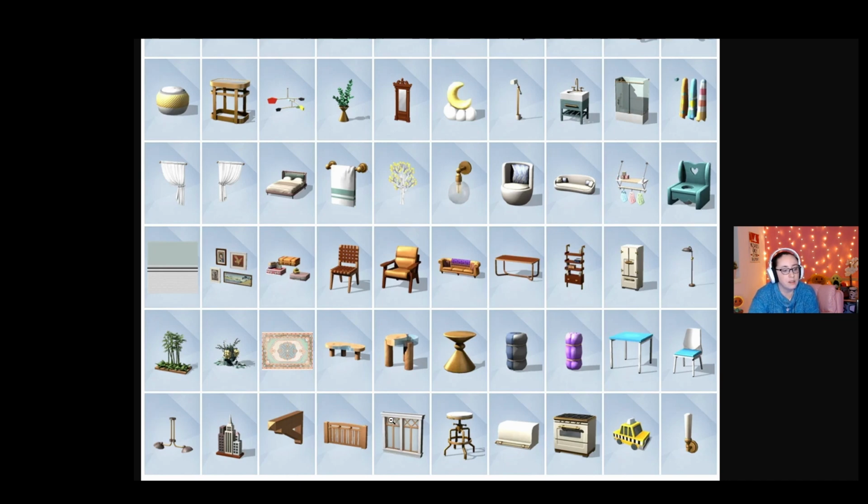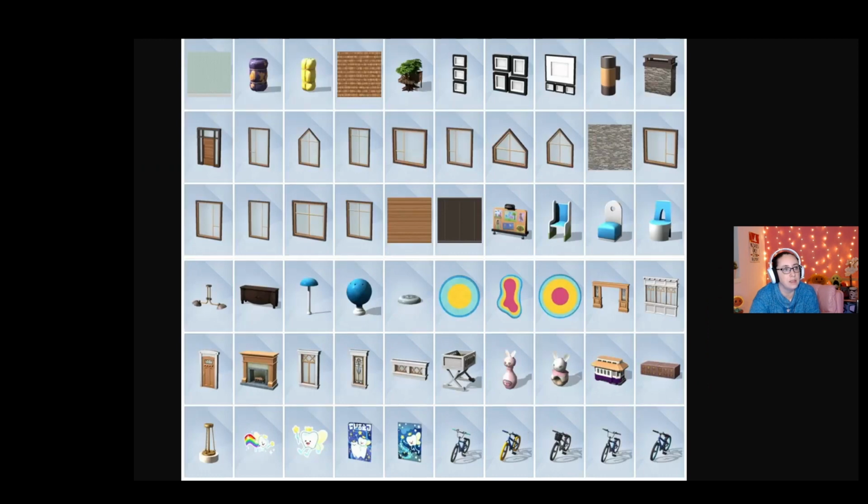Look at the different panes of glass that they have. I'm really excited about the style of this. Stool. This is the range and the hood, which again, not my style, but I'm glad we have them. A toy and a light.